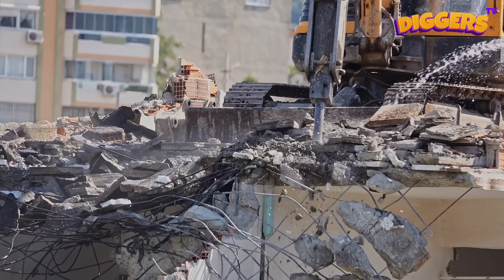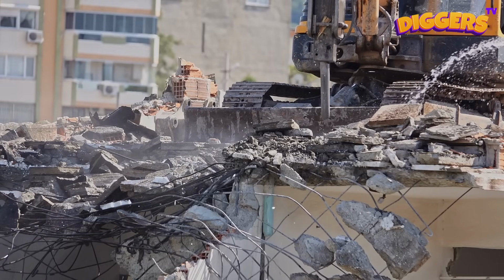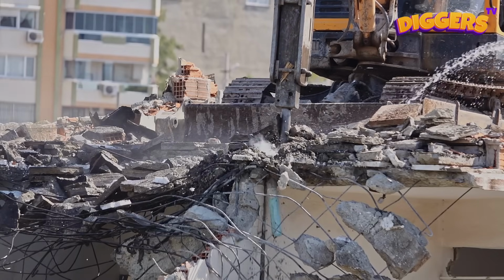That's a powerful hydraulic hammer. It can easily break huge rocks or asphalt into tiny pieces. So strong!